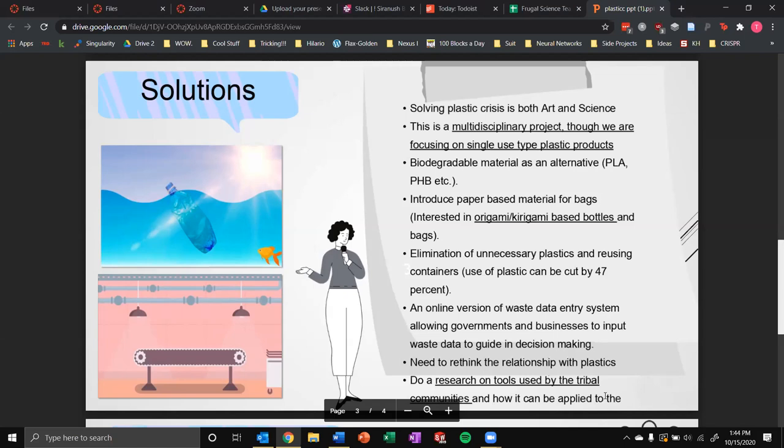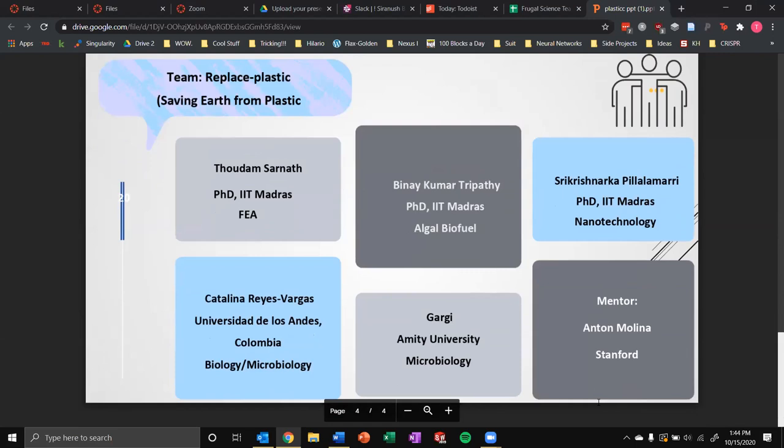Next slide, Tyler. Okay, so here is our team. We have people from chemical engineering, material science, microbiology, biology, and nanotech backgrounds. We also have our mentor, Anton, but we need someone who has knowledge of industrial design or production engineering, and whosoever is passionate about joining this team is more than welcome.